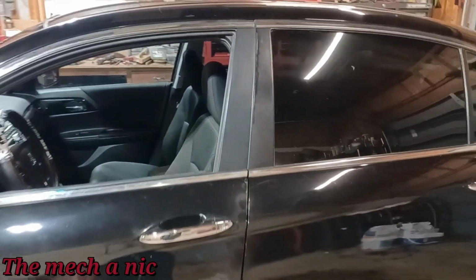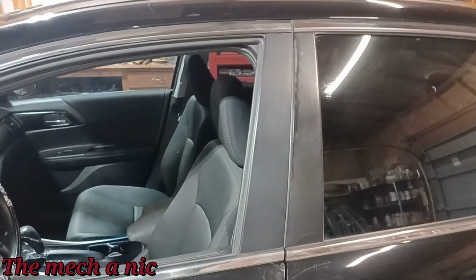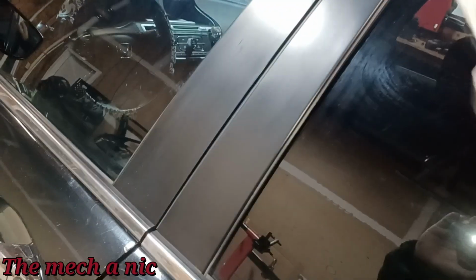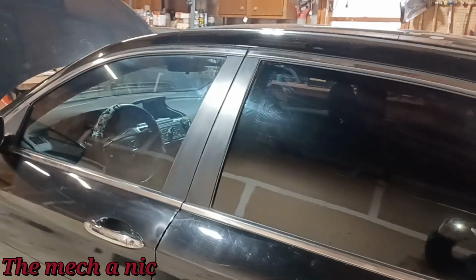So I got the first garnish installed, and that's what the new one looks like right next to an old one. So there we have it. Both of the new panels are installed. Looks better than it did before. So that's that. Let me get the oil change and we'll be done with this thing.